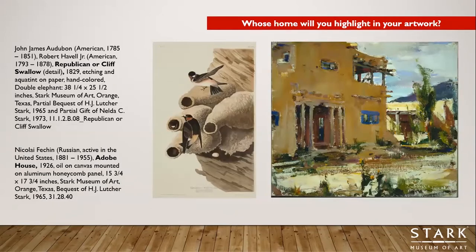Now, another angle to look at this is, from whose home will you highlight in your artwork? I've given you two examples, and one way to think about this is whose home? Is it your home or is it an animal's home? Here we see the Republican or cliff swallow by John James Audubon, and we see multiple birds as well as their habitat here. Another way to think of this would be an outside view of your home, or maybe the house you've grown up in. Maybe it's a grandparent or a family member's house, somewhere that you feel home.